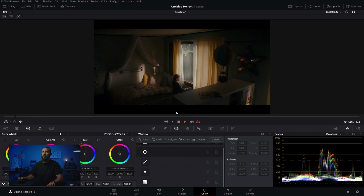So if we go back to full screen here, man, I need to get better. Why am I so horrendous going full screen?